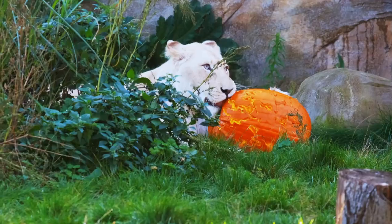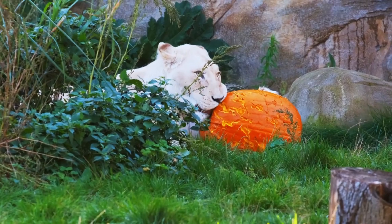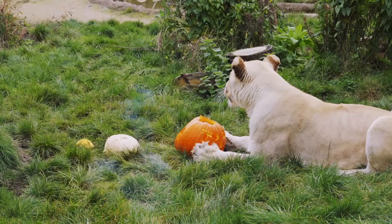This is our pride of white lions having fun destroying some pumpkins. They're really going to town on them. Those pumpkins had no chance.